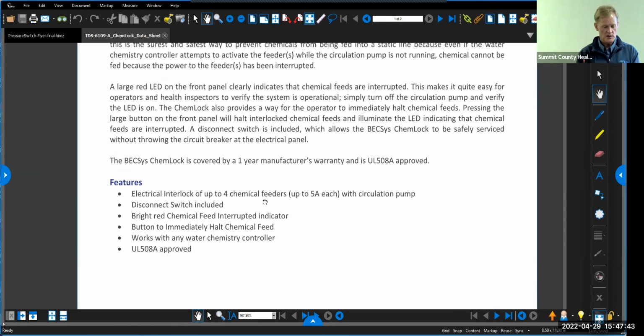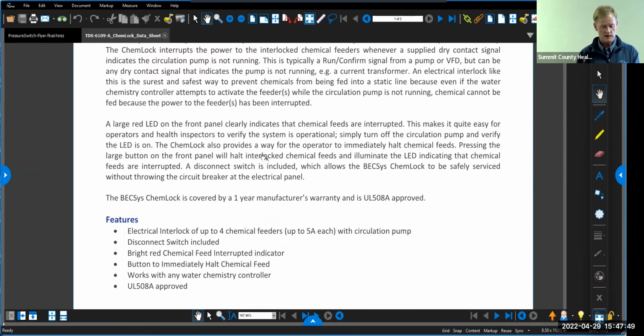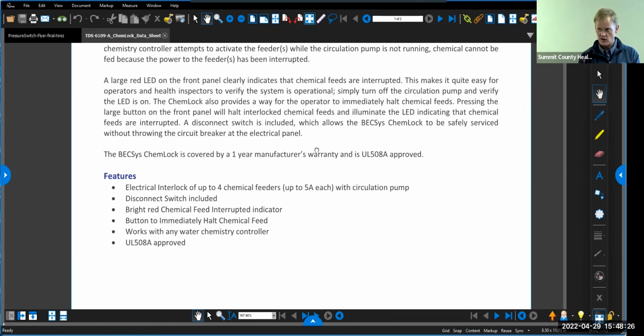So this is the kind that wouldn't necessarily cut off power to your chemical controller. I'll pull up a data sheet here, but this one would sense power to the pump or pressure or whatnot. And the box has all the interlocks tied to it. So there's control wiring from your pumps, from your VFDs, et cetera, into this box. And then when it senses no power, it opens the circuit and doesn't allow power to go to any of your feeders. Okay, so this is also called an interlock box, whereas that other one they were calling a control box, where it just turns it on and off.